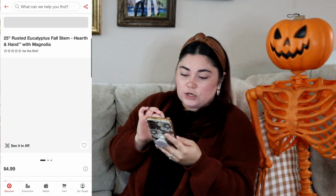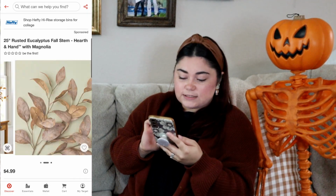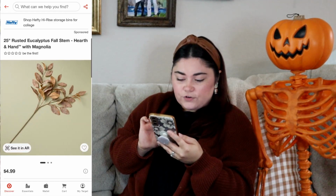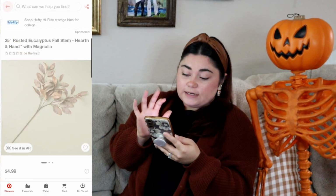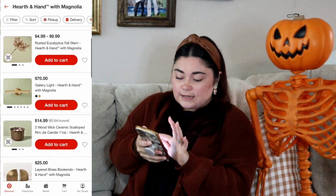She's got some new rusted eucalyptus fall stems. So she has these every year, but these look like they might be a little bit of a different color. I feel like the ones in the past have had more of the maroon color in them, and these look to be more brownish burnt orange, but I'll have to see them in person. I could be wrong. And it's $5, which is the normal price point that we usually see.